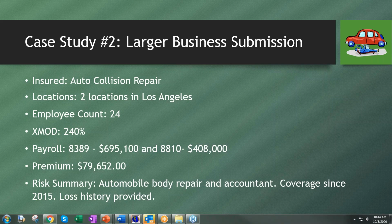Typically, Lexi, most policies have traditionally been set up on stipulated pay, where you say this is going to be the total premium for the year, and we're going to break that premium up into a deposit and a 10 pay. That's how it's been traditionally done. In the last 5 years, we've developed this pay-as-you-go plan, and most carriers now have it. It's the ability to pay for exactly the payroll that you incurred. Right.